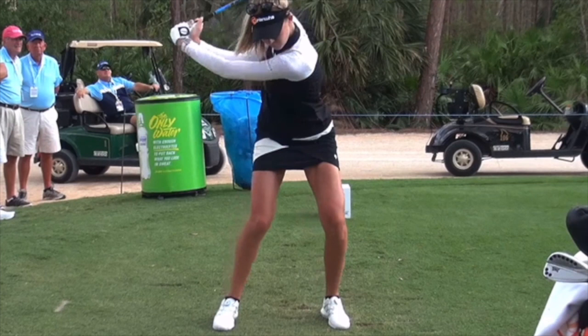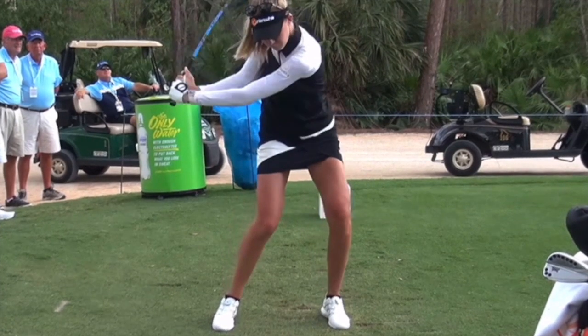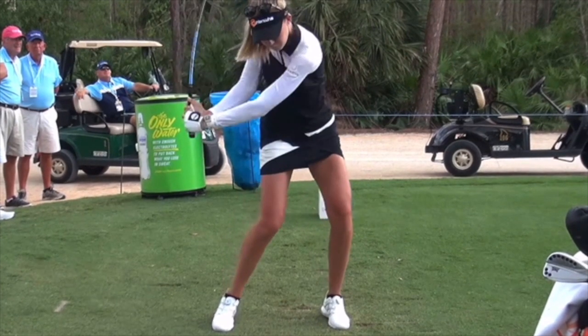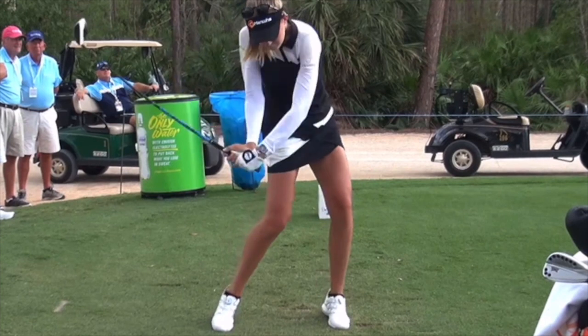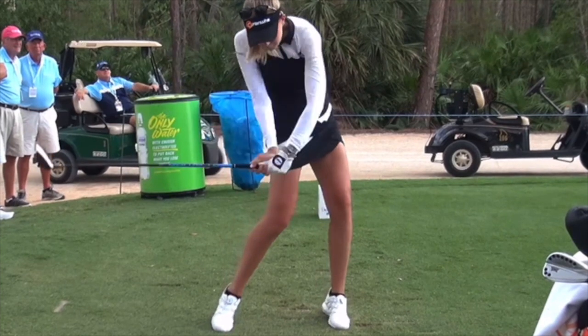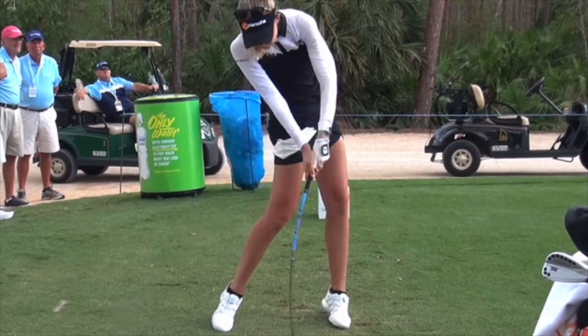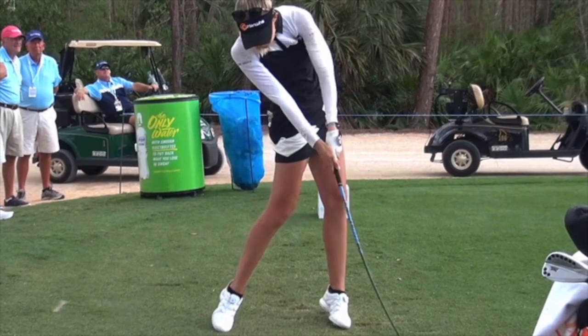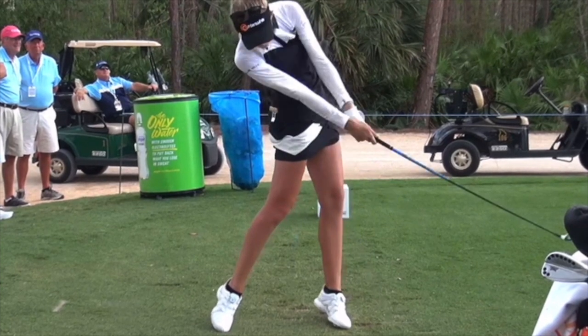So tons of lag, of course. She hits it really far. Great stats. Ball striking and power. So tons of lag. Gets a little narrow coming in sometimes. But with all that lag, almost too much to some degree, where you can see this arm starting to bow out. And that arm gets trapped sometimes. It doesn't really have a chance to get into the body and release at the right time. And it finally gets into the body there after the impact zone.